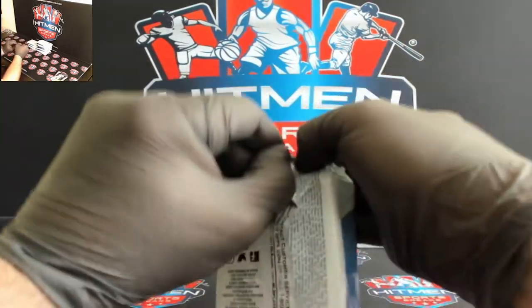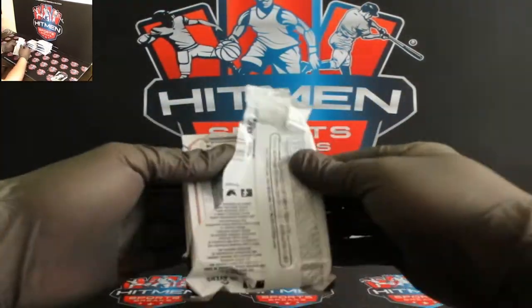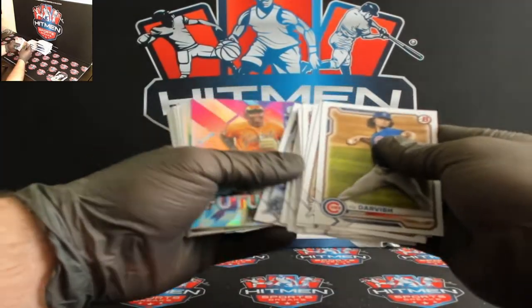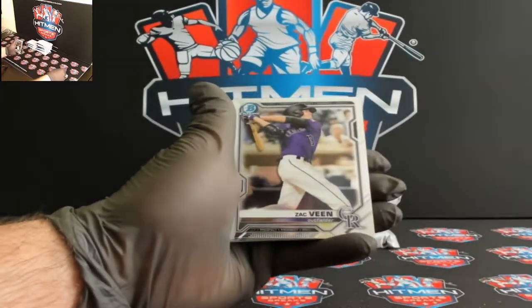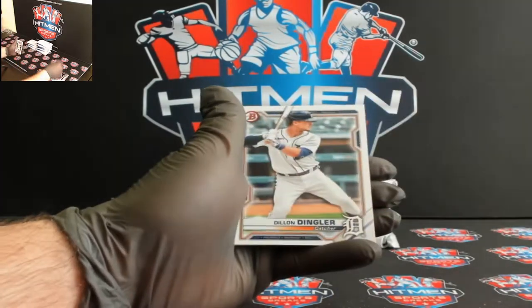This one pack. Jesus. That one was, I used Gorilla Glue on this one. I don't know why. Luciano, Dominguez, Lizardo, Zach Veen, Lacey, Velotti, Tucker, Cavalli.